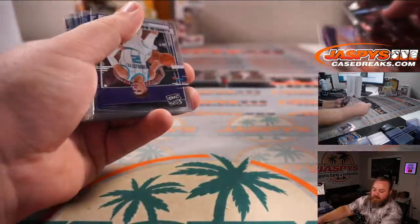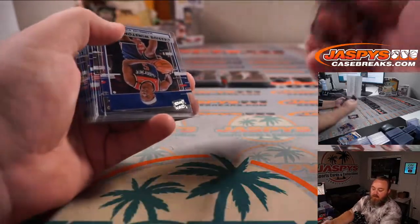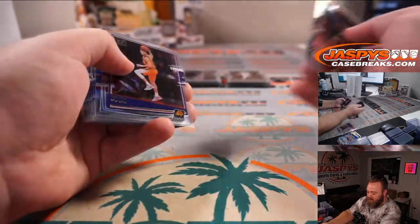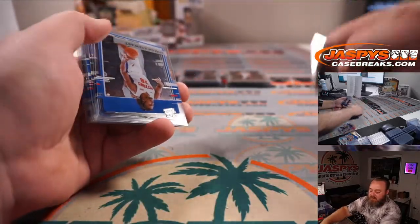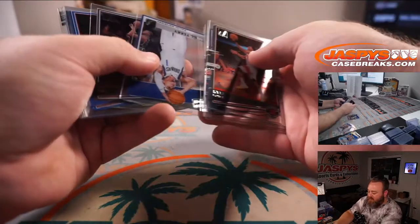Nikola Vucevic for the Bulls, purple. Eric Ainge and LaMelo, base, for the Hornets and Sean O'Leary. Jeremy Grant, 49, for the Pistons, Joe Christian. Isaiah Stewart for the Pistons, Joe Christian.